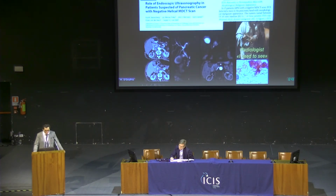This is another paper where endoscopic ultrasound finds a lot of lesions again. The mean diameter is 2 cm again, so very small lesions, not completely well detected on CT. This is an example, but the lesion is completely invisible here. We have dilation of the duct, and the lesion is detected by means of diffusion weighted imaging.